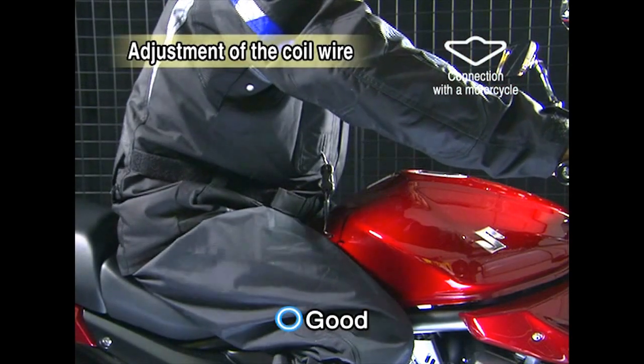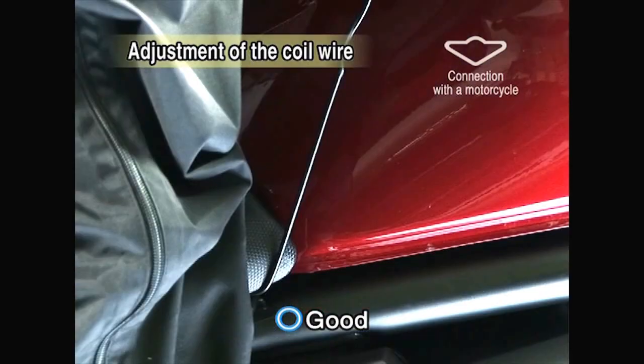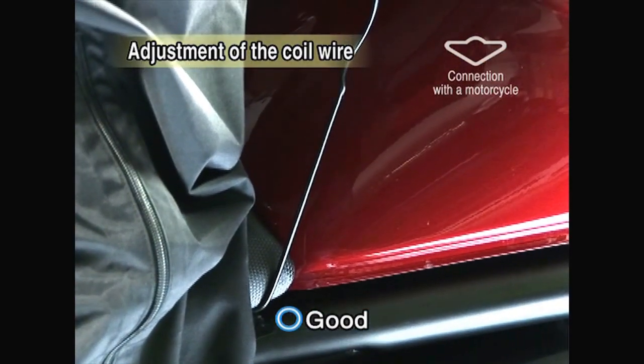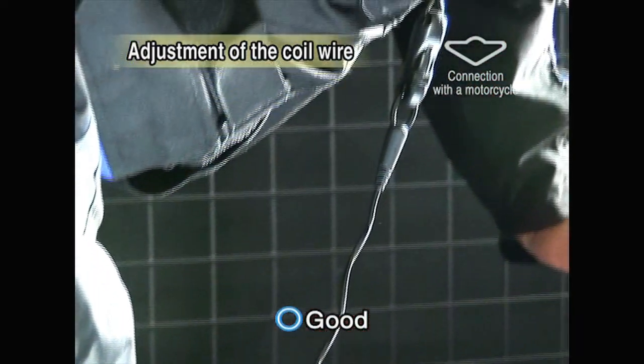Use a loop setter to secure the coil wire temporarily. Next, adjust the length of the coil wire. Grip the handles, stand on the steps, and move your body in all directions to simulate positions when you get on the motorcycle. Make sure that the coil wire is fully extended.